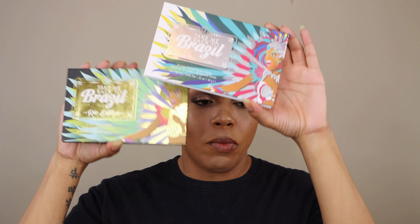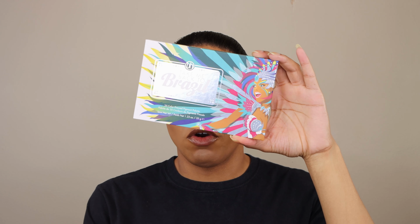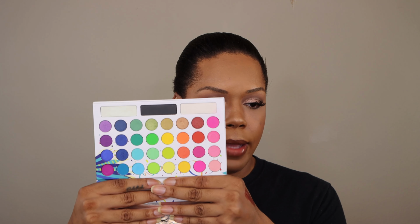The next two that we're going to get rid of are going to be my first rainbow palette and its sister palette, which is the BH Cosmetics Take Me Back to Brazil palette and the Rio edition. I bought this palette first simply because it was my first rainbow palette. It was in Ulta, it was affordable, had a discount coupon code, so everything just lined up on why I should get it. And when you look at this color layout, it's absolutely stunning. So you can understand why someone would like this palette.